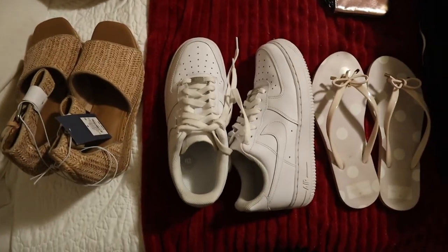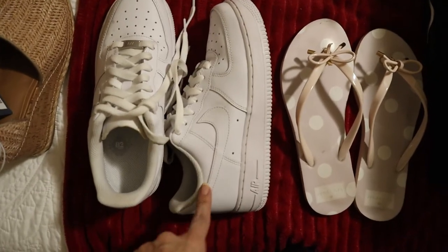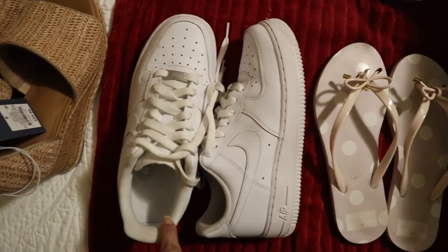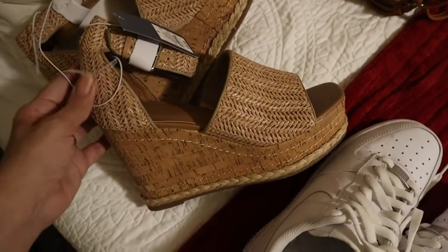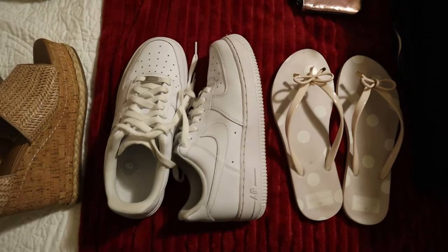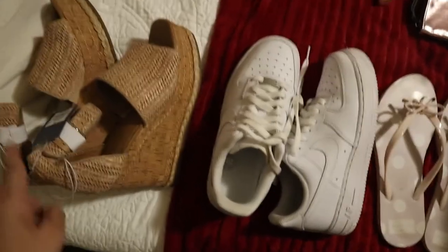Okay, so now shoes. I almost forgot. But yeah, I'm going to travel with these ones, the Nike Air Force. White goes with everything. I'm going to wear them a lot. These wedgie sandals, I got them at Target this past summer, but I never wore them. So I'm taking them now. I like them. And flip-flops, just in case we go to the beach, the pool. I don't know yet, summer is just starting there, so it's not going to be that hot, so we'll see. But yeah, I think it's enough.